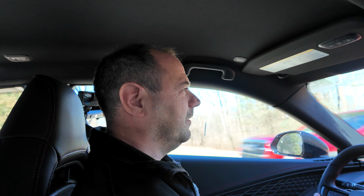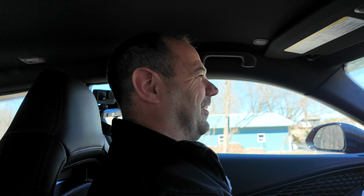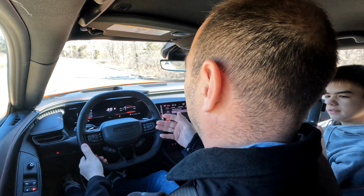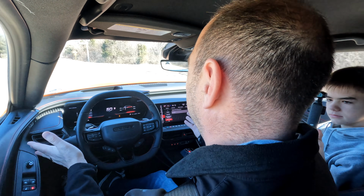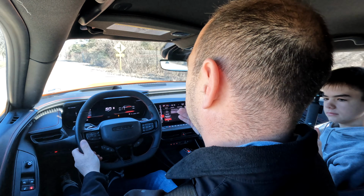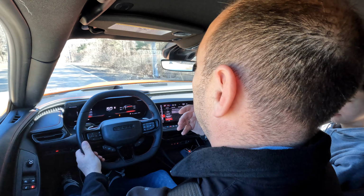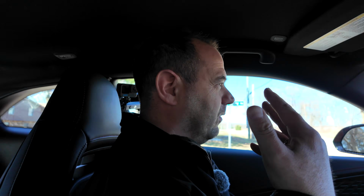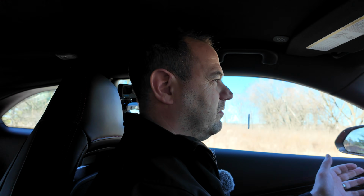But it just goes. I will say the exhaust noise adds to the experience. It adds to the whole thing. It feels normal with the exhaust noise on, because that's what we're so used to. You feel the rumble. Without the exhaust noise, you actually don't even feel it anymore. You don't hear it, and it's just eerily fast.